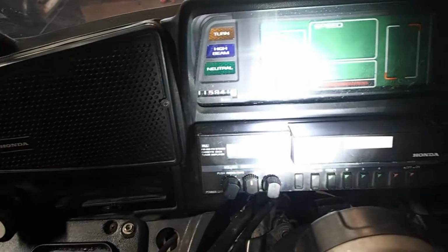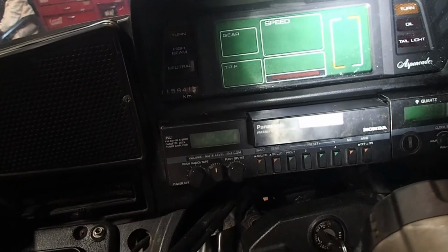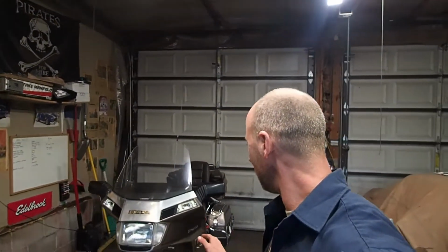You can see there we've got about 116,000 kilometers-ish. If any of you know these GL1200s, apparently they're good for lots of mileage. They can go up to 200,000 kilometers, even 300,000 kilometers. Hell, some have done 1,000,000 miles on them. But anyhow, that's what sold it to me, the low mileage. But she's not perfect, and we'll show you a few little flaws that we have on her already.